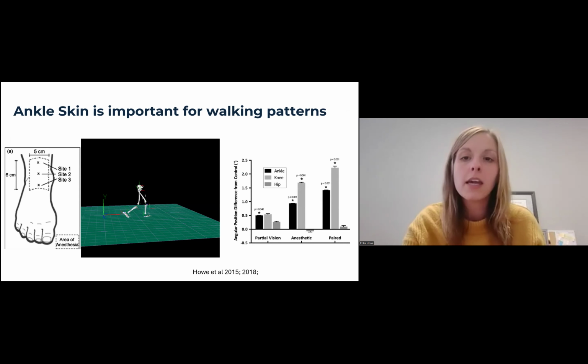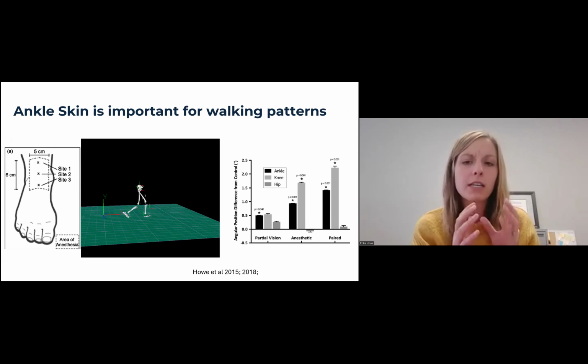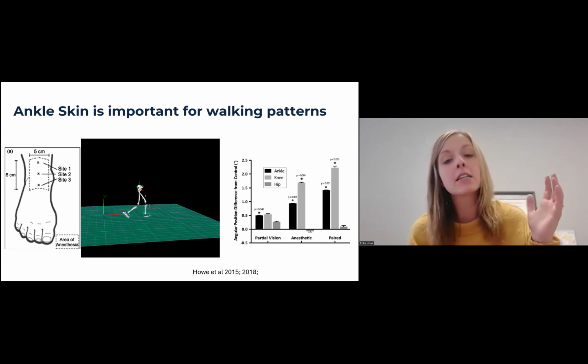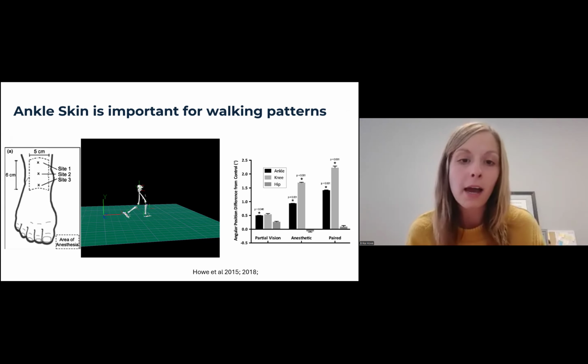Ultimately, it demonstrated to us that we could remove the input or sensitivity of a relatively small area of skin on the ankle joint, and we could create cascades of changes all the way up the limb to change the walking pattern in healthy individuals. So now imagine you close your eyes and you try to feel something beneath your feet and you feel nothing. Your feet are essentially blind.